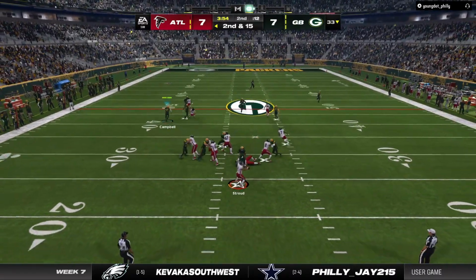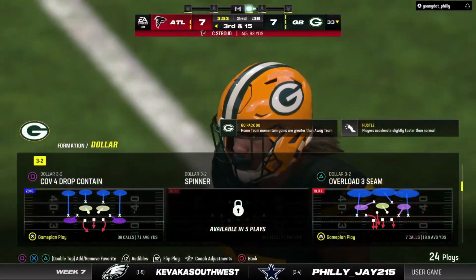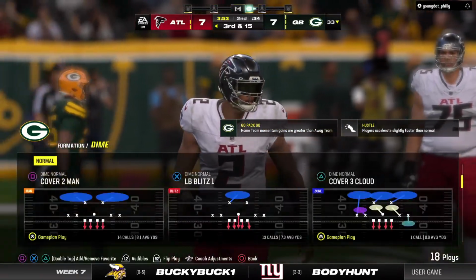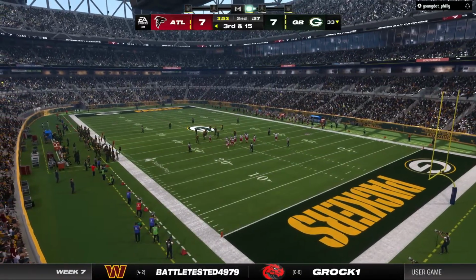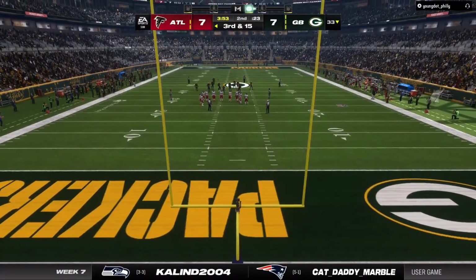Stroud to throw it. And that is going to be incomplete as he led him a bit too much. Well, partner, guaranteed they approach this play with the idea of making up ground to make 3rd down manageable. Unfortunately, with that incompletion, right back where they started on the last snap. Now they need a big 3rd down play in order to pick up the yardage needed.